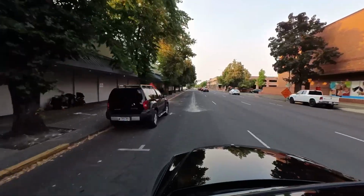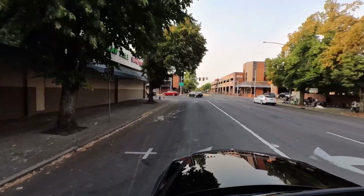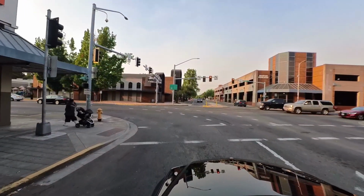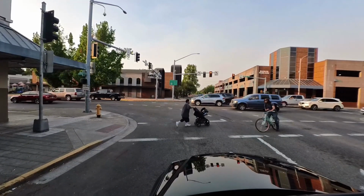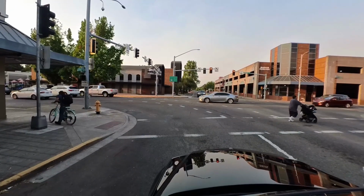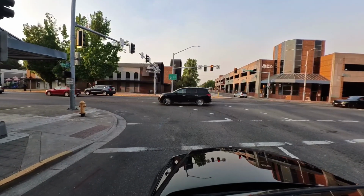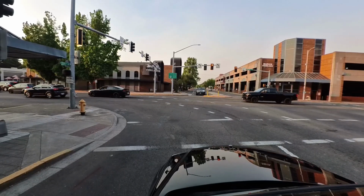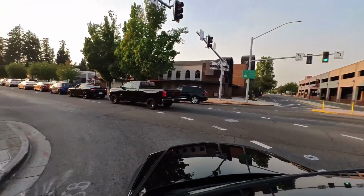Okay, moving on. So we are almost at the very north end of downtown Salem. As you can see, it was just a few blocks. It's not like this grand metropolitan area and huge. It's a pretty petite downtown. And I think that's actually why a lot of people like it, because Salem's about 200,000 people. It's not too hectic and crazy. It does get a little bit locked down with traffic, but that's any place.